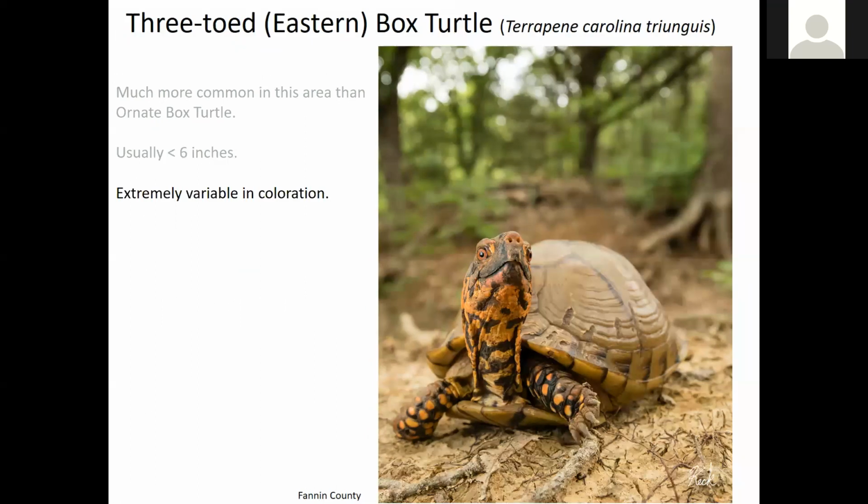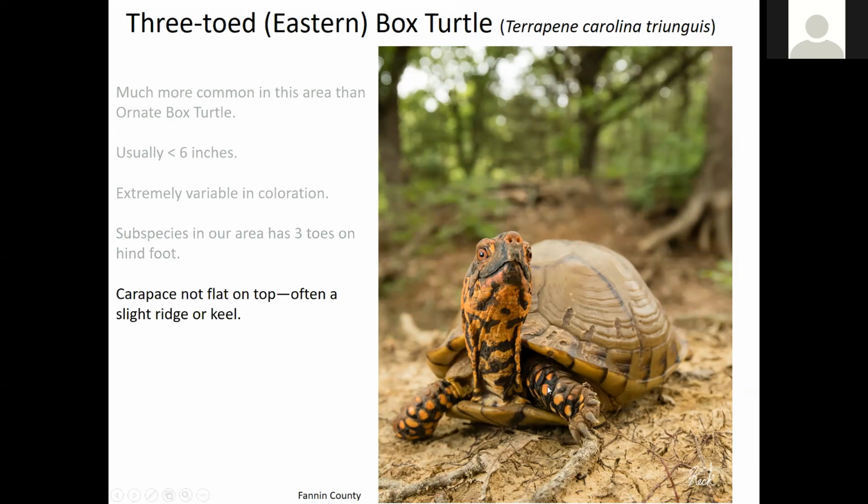A pretty small turtle, really variable in coloration. As the name implies, on the rear, not the front, you see five toes on the front, but on the rear there are three toes on our subspecies, and I guess it'd be four on the other subspecies. The carapace is not flat. It often has a slight ridge or keel. I will try to show you, this is too out of focus, I'll try to show you that in a minute.